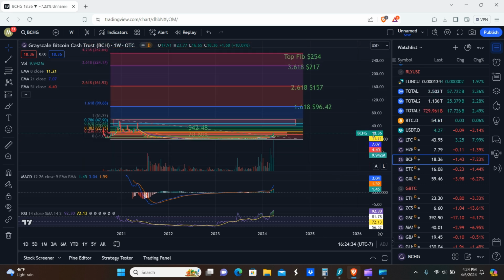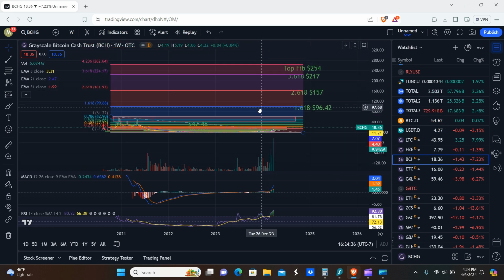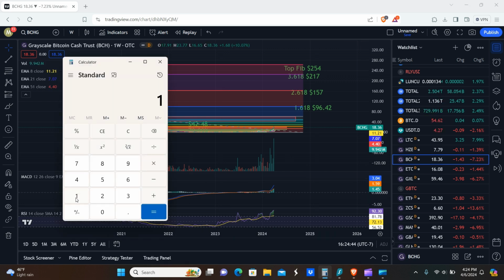However, if we measure the fib levels here, you can see that they're way higher than where the previous high is. So 102. So we got 102 and 165. So 102 divided by the current price, 18.3. Basically a 5.6x. So just under 90K on that one.